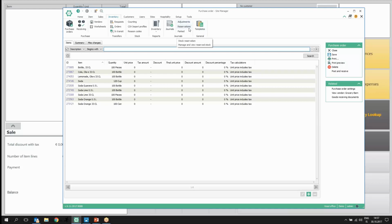Reservations, those are from the customer orders, can be reserving the stock. And the parked inventory is something you saw when I did the return item. Then you have to select where this item is returned to. If it was broken, you probably don't want to put it into main inventory again. Then we can put it into parked, and you deal with it later, what you want to do, if you want to send it back to the vendor or adjust it out or something like that.